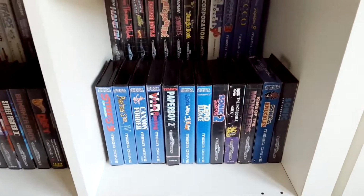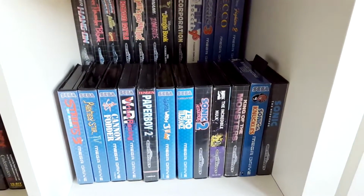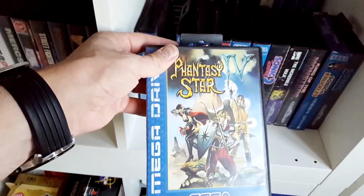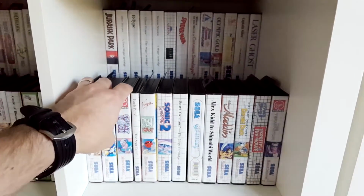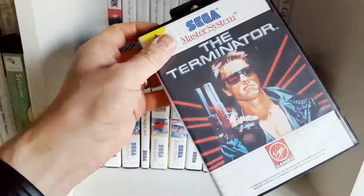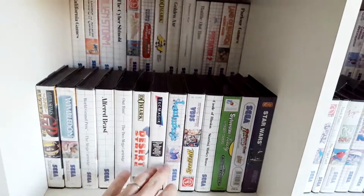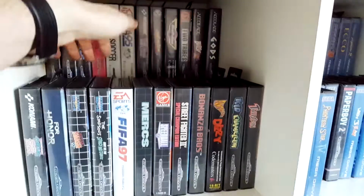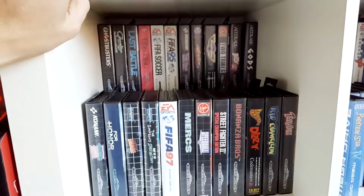Then as we move up, we've got some Mega Drive games. I think there's about 26 in there. Sonic & Knuckles, Virtua Racing, Streets of Rage 3, Phantasy Star. That's awesome. I love Phantasy Star. Then we got some Master System games. These are kind of my favourite Master System games. We've got loads more up in the loft. Retro Gamer Daz, there's a game for you. The Terminator. Over here, we got more Master System games. We go down here, some more Mega Drive games. I think I got Mega Drive games behind here as well, holding these ones up. And then I got a load up in the loft as well.